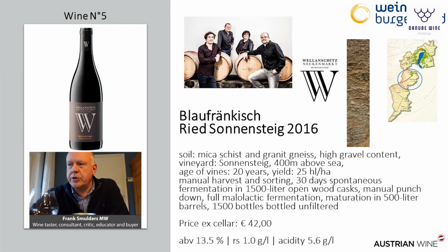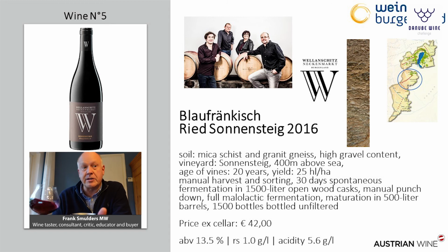So this is the Ried Sonnensteig. That must be a very well exposed vineyard, as the name refers to the sunshine on the slope. Very well found balance between the BLAUFRÄNKISCH fruit on the one hand and the oak on the other hand. So oak present but not at all dominant. They used 500 liter barrels here, which you see everywhere in Europe and also in Burgenland, much more of these larger barrels nowadays, which of course allows for a more delicate oak expression in wines.